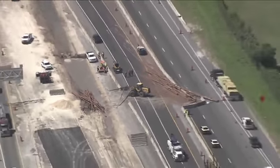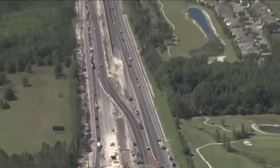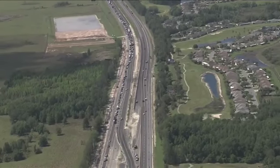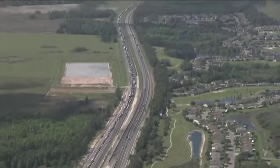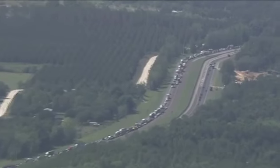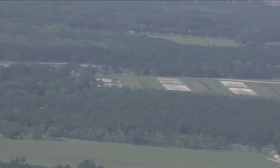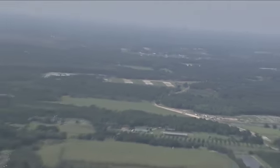But again, this is causing a backup. I'm going to move down for you. Here is I-75. You can see northbound is completely shut down. Southbound one lane is getting through. There's the traffic. It's as far as the eye can see, and we can see pretty far. There's how far the traffic is backed up. That's a good backup, and even if I pan over here a little more, it's backed up over here as well. And so traffic is a nightmare up here.